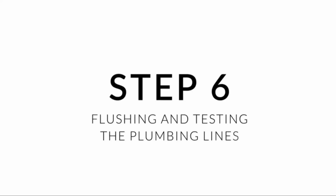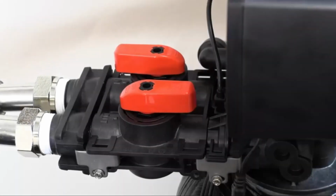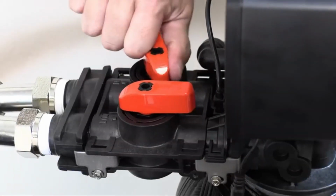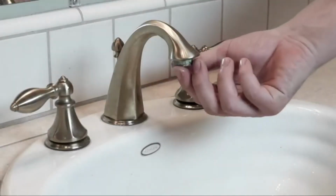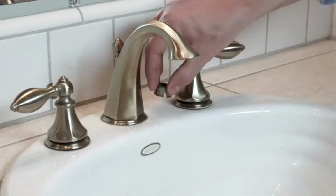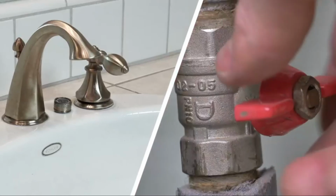Step 6. Flushing and testing the plumbing lines. To test your plumbing connections and clear your water lines of debris and excess air, place the unit in the bypass position. Locate the nearest faucet and remove the aerator, if there is any. Turn on the cold water at the faucet, then slowly turn on the main water supply.